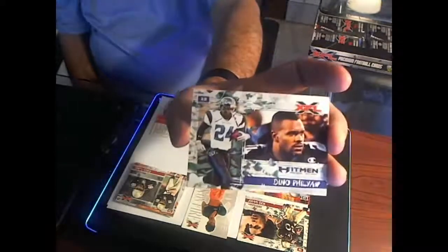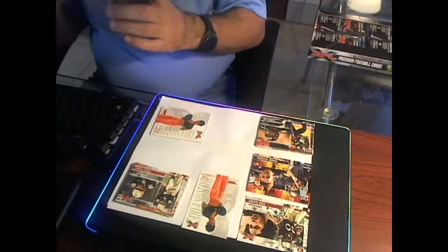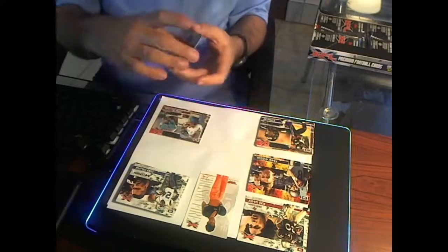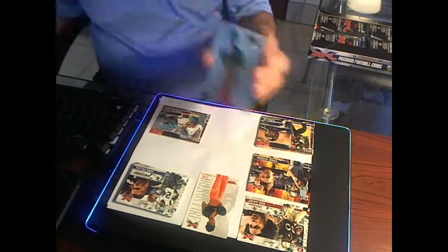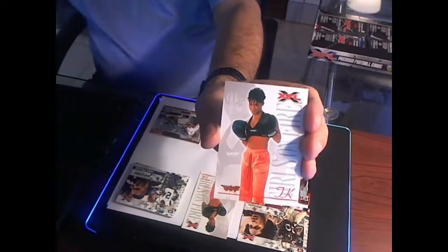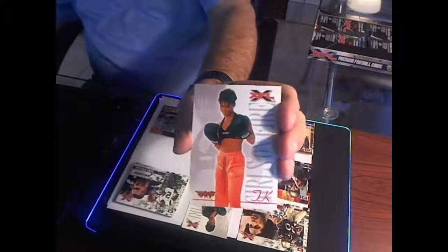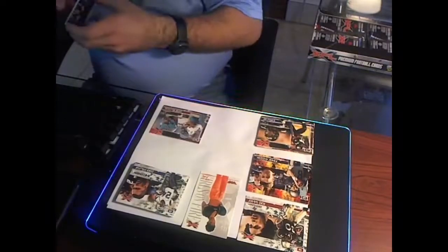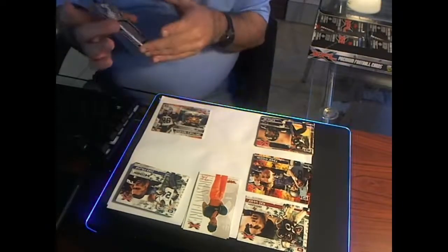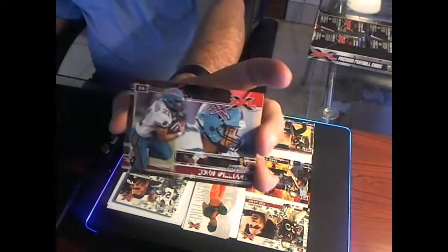Dino Filaw, running back, card number 7. Next up, we have our other card number 94, which we did pull earlier. Again, there's only 100 cards in the set, including the checklist, so 99 cards. There's only 79 players in the set. Card number 94 is TKGF. Next card, we have card number 35. Looks like John Williams.